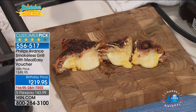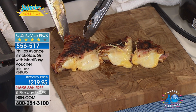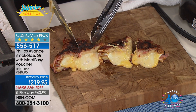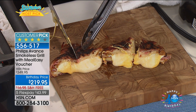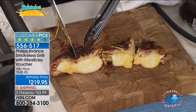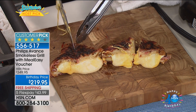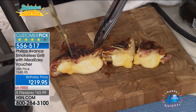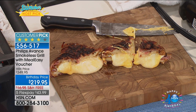Again, this is the even heating. It's so even. I have the crispy crunch of the bacon on the outside, but look at the inside. Every bit of that cheese is so ooey, gooey, and amazing. Again, if this wasn't perfectly even heating, think about what you'd get. You'd get hard cheese over here, you'd get black cheese in the middle, perfectly even heating on every surface of the grill, and I absolutely love it.